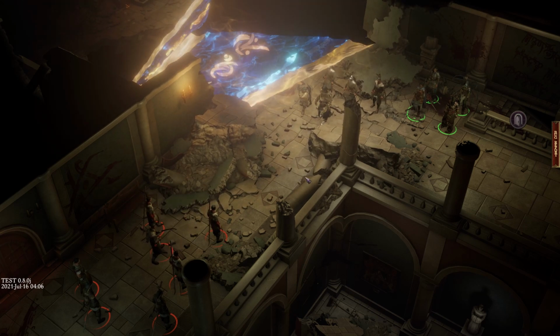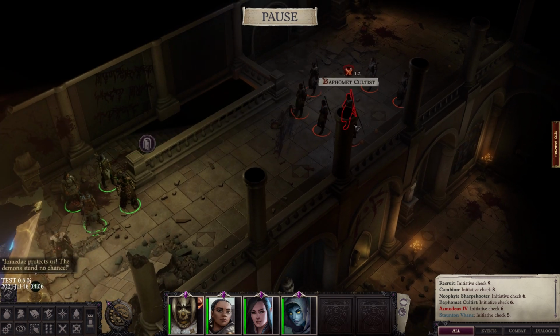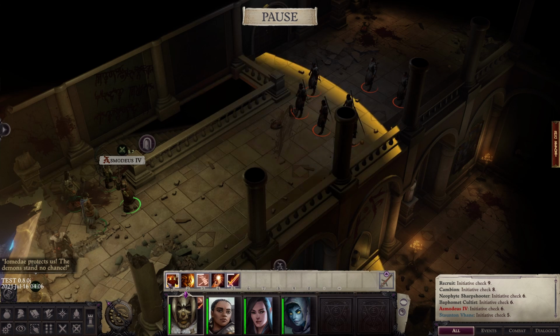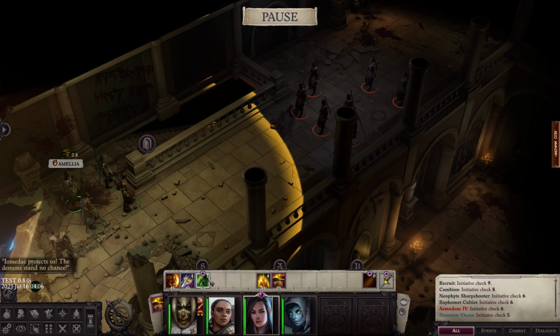Cowardly traitor, I swear on the sword of Iomade, we will... Iomade protects us. This demon stands no chance. We'll let her deal with them. And we'll go over here. I'll rip you apart! Get some rage going. I guess she can start... No, she'll start with this.